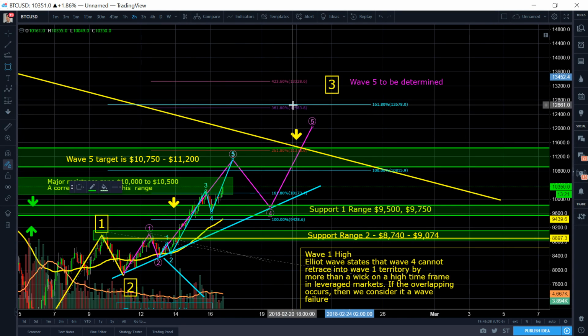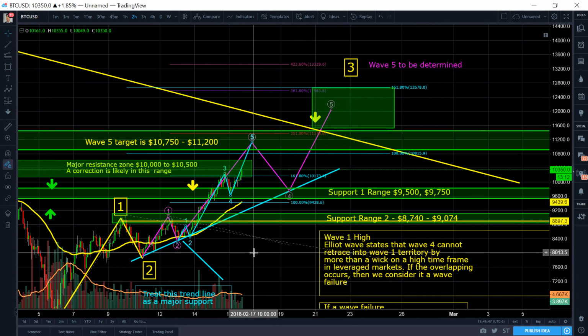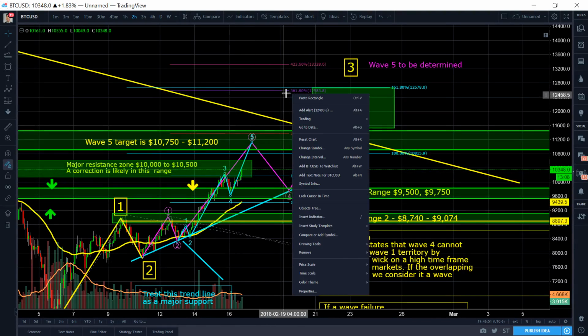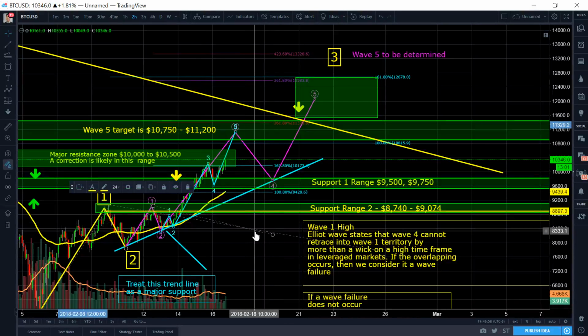And wave 3 is often the longest and never the shortest. So if we break this trend line resistance right here at around 11.5, which I don't think we're going to break for this specific wave 5 right here, I really don't think we're going to break it. I think that we're going to land between 10,750 to 10,200, and then we're going to get a big correction.